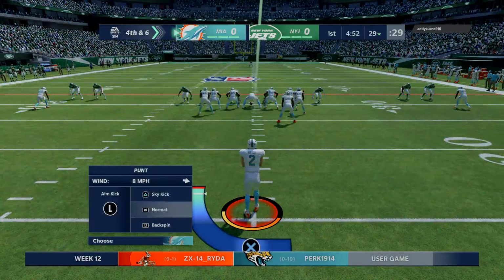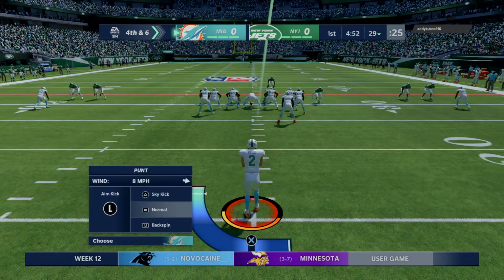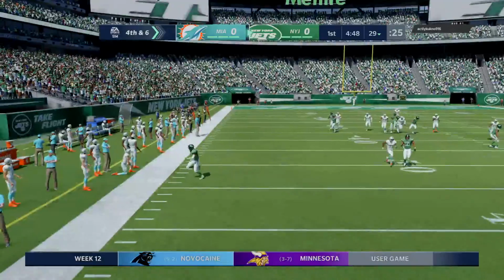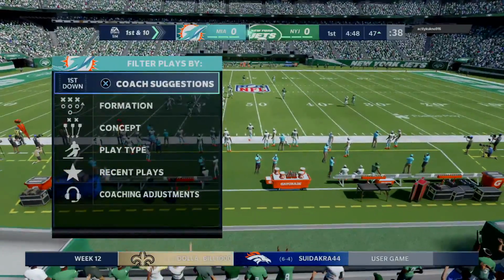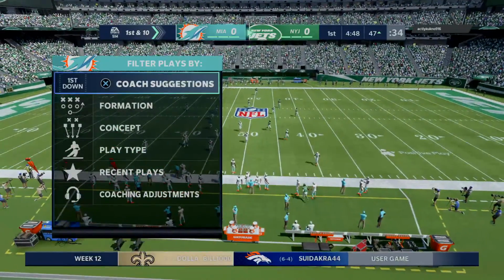On 4th down, Matt Haack is on to punt. Oh, this is off the side of his foot. And this one goes sailing out of bounds. Where did it cross? Well, they're going to say on this side of midfield. 47-yard line.